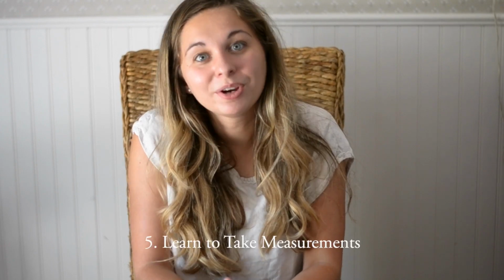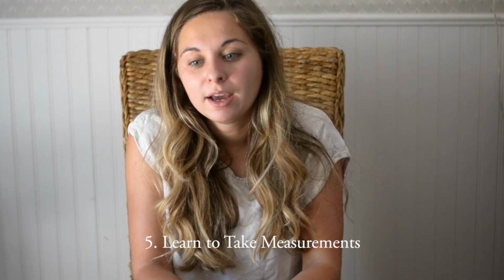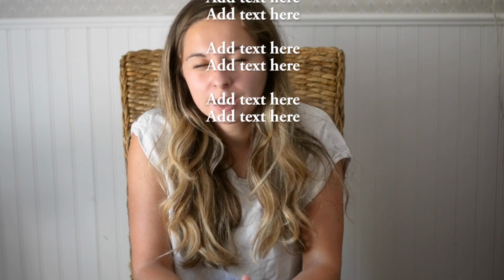Okay, the next thing is really important, and this is something that I learned when sewing. Especially after having kids, I have had a hard time finding clothing items that fit because my body is in between multiple sizes. Typically when you're taking measurements, you will look at the bust, waist, and hip measurements. There's other ones to take into account as well, but those are some of the most common ones that will help you get a good fit.